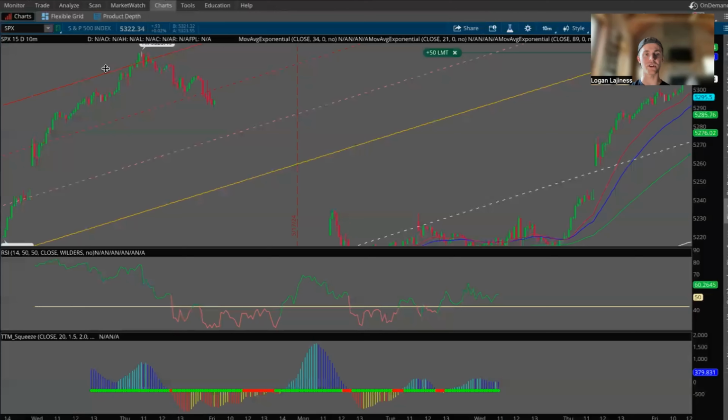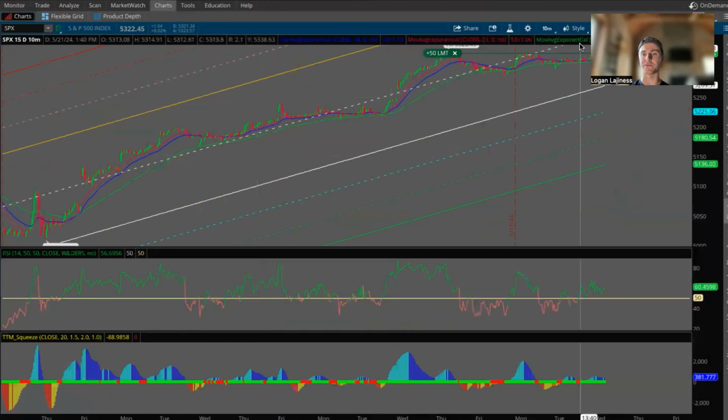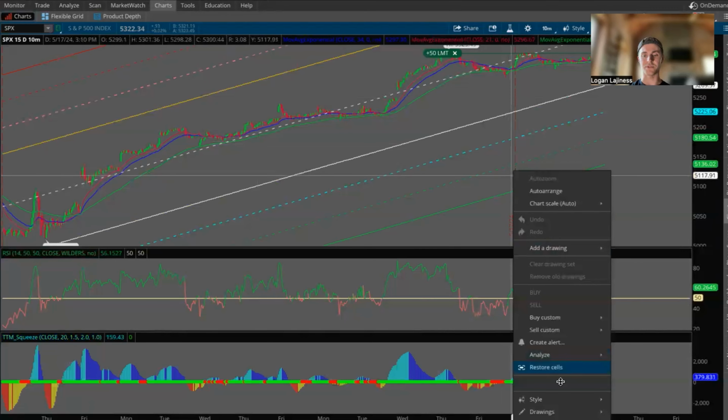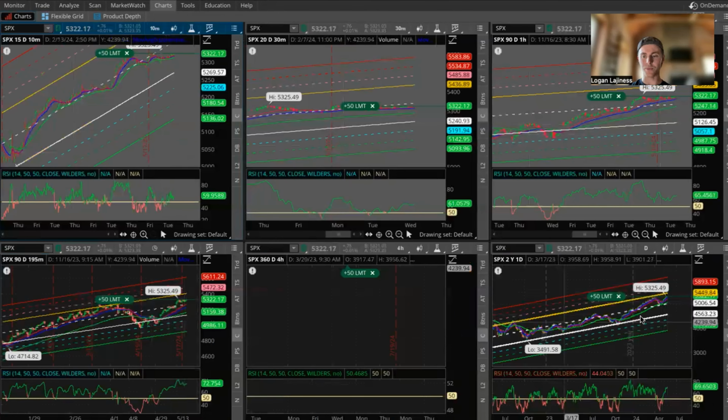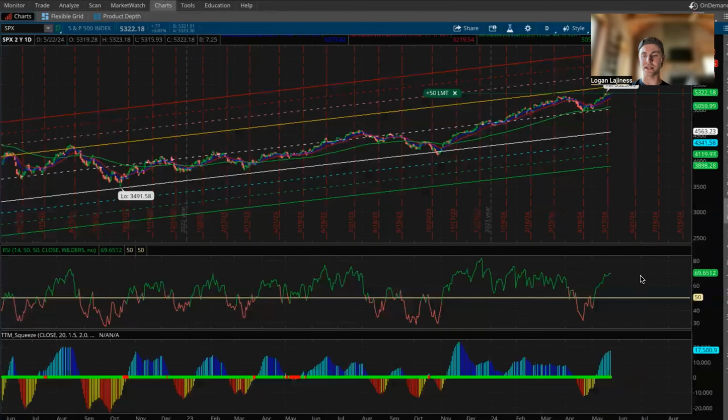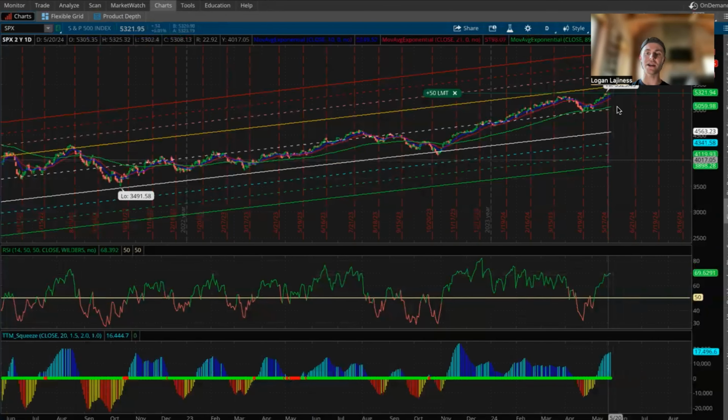If we go back to the charts tab, we can look at multiple time frames here. We'll zoom out. But over here, as you can see, we're up in the nosebleeds now. The RSI is back to 70. So I don't mind giving some CCSs a shot. We're in a bull market. So I don't mind taking some shots at CCSs once you get to the top of the range, especially on my standard deviation charts here.